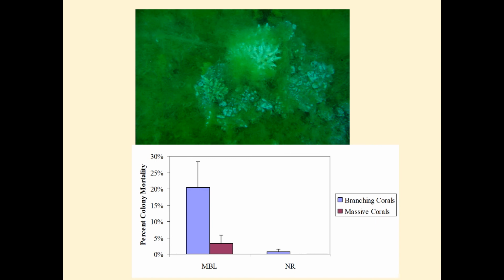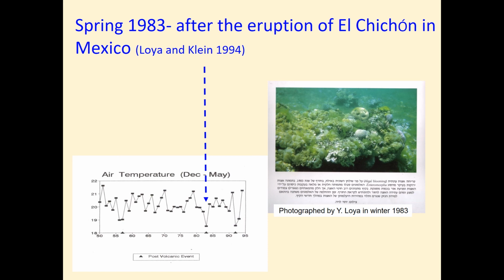Then, when we were just about to publish that paper, a book came out, now translated, I think also to Hebrew, by Yossi Loya and Rami Klein. In that book they have a picture, not as stunning as the one I have, and it says that the coral reef was covered by green alga, and that caused a substantial, though unmeasured, mortality of the corals in Eilat. Then in small letters, they also say in the winter of 1983. Recall that's the winter after the El Chichón eruption.